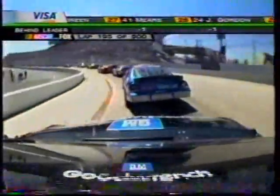Kevin Harvick is the 3rd Richard Childress car to have some trouble today. Steve? He's got several problems, Mike Joy. This is the inner edge of his right front tire that just came off of his race car. He's also having clutch issues similar to the problems his teammate Dave Blaney had last weekend at Bristol.